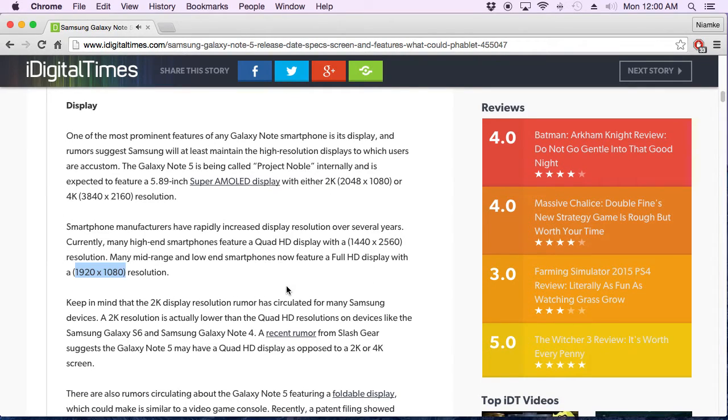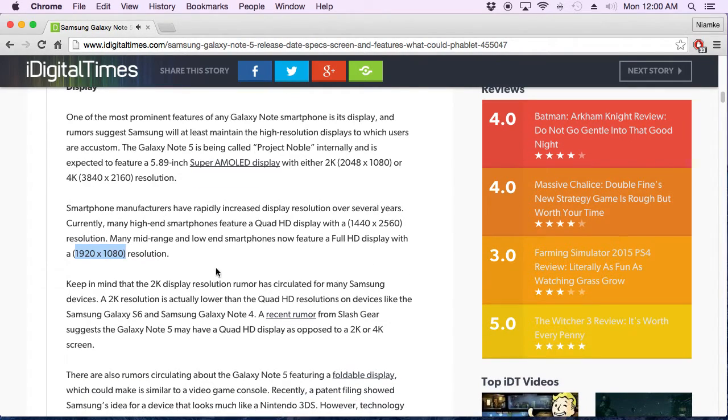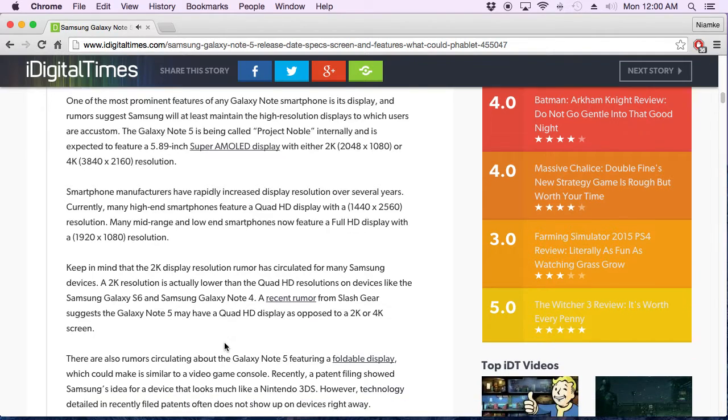We're getting up there. Like I said, the Galaxy Note 4 had a 2K display, so it may repeat again and maybe get a 2K display. But then again, the Galaxy Note 3 had a 1920 by 1080 resolution, so there may be another bump. They might just go up to 4K, because they're always adjusting every single year, so you never know what they might do.